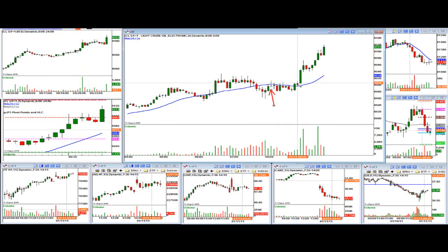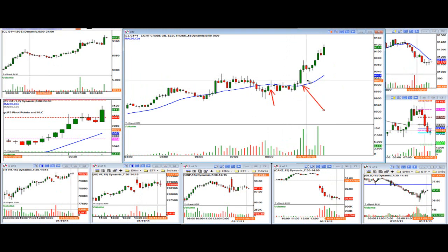And that's what makes this a nice buy setup, because we base here underneath, we're holding our trend, we pop above our 20, we come back into our 20, and we buy it off of this 20. Try to buy it as it bounces off this 20 again, and go. These are fairly reliable.